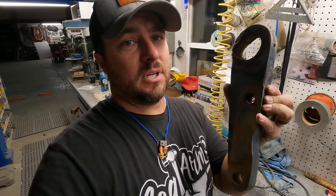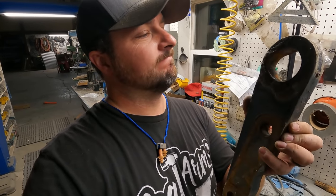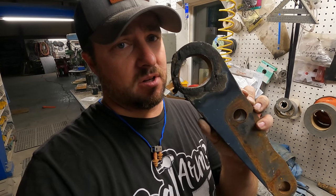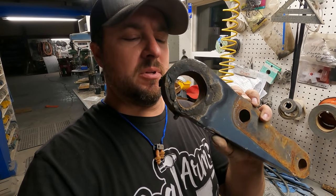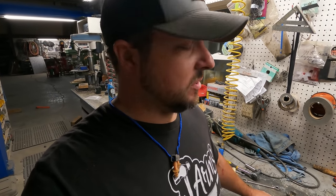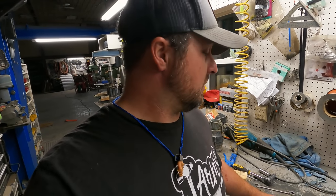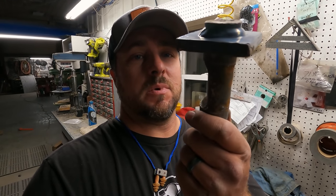Now that it's removed, looking at it, it doesn't look too good, does it, guys? That's gonna be a challenge for me to try to make it true again. I'll have to build it up with weld and then try to figure out a way of drilling a nice, clean, smooth hole, because the bushing that goes in there needs to be perfect. It probably won't look like factory, but I know I can make it work. The bolt that goes through it doesn't look too much better either.